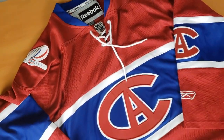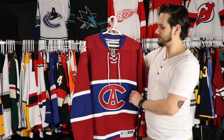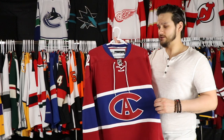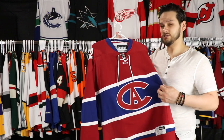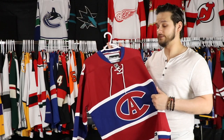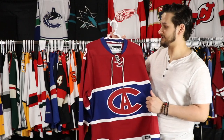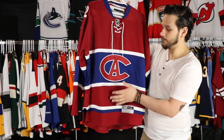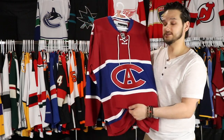It is blank. I will probably get an Andre Markov put on here at some point down the road. I got this just from a random eBay seller as well. And actually, the seller was here in Calgary, so it was pretty much delivered the next day somehow, which was fantastic. Yeah, love this jersey. I hope Montreal would consider bringing this back again at some point.